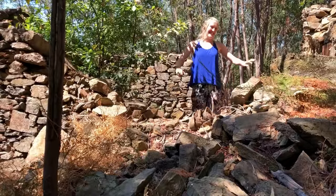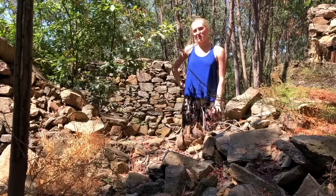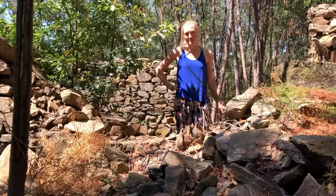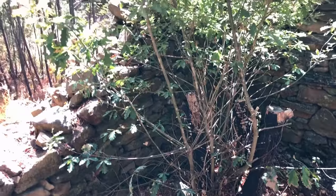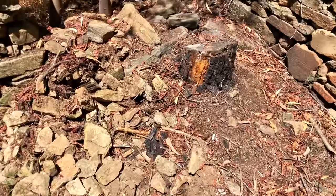Welcome to my ruin. So this little ruin is part of the land, and my brother and I just started to clean up the inside of the ruin. So these stones we took out this morning. It's really a lot of work. So many stones have been falling down, and this big oak tree just grew inside. Also, there was a big pine growing here.